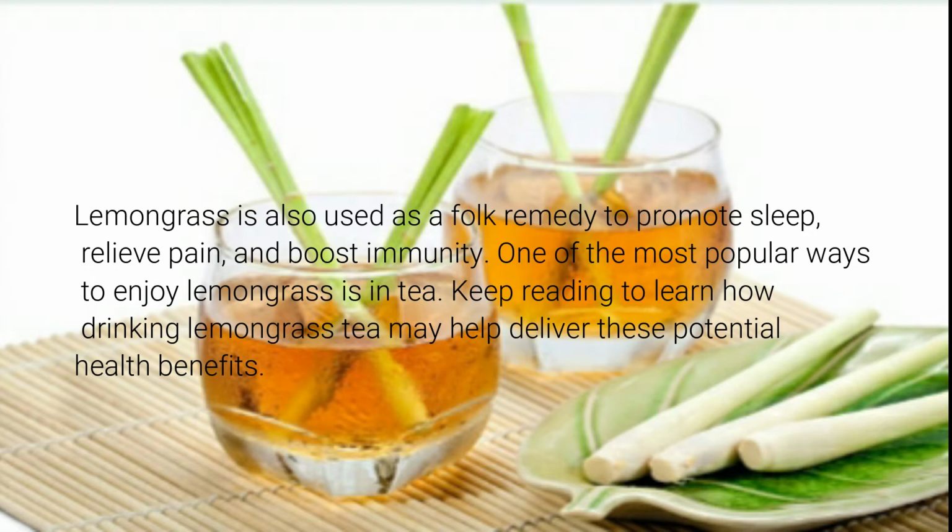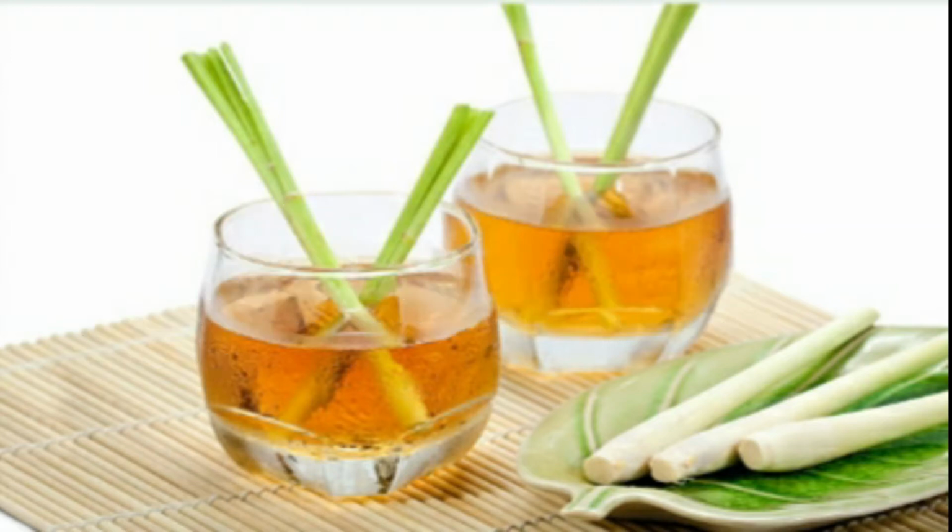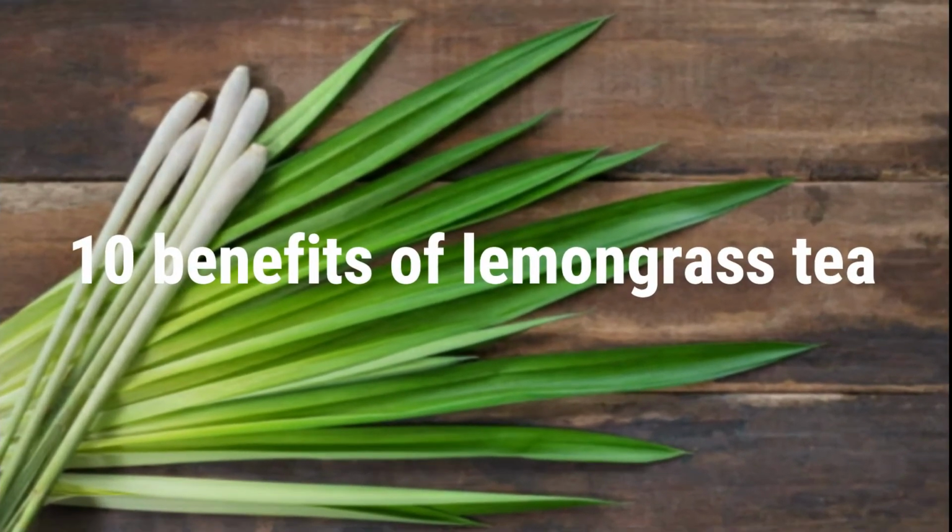One of the most popular ways to enjoy lemongrass is in tea. Keep reading to learn how drinking lemongrass tea may help deliver these potential health benefits. 10 benefits of lemongrass tea.